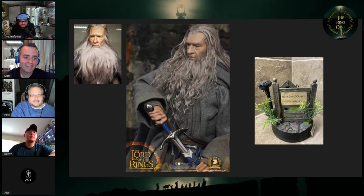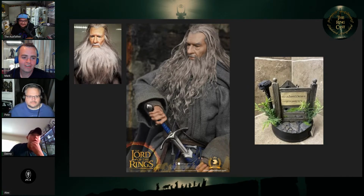Do you know what's funny? In that top left corner, he looks more like Bayon than Bayon, Gandalf. How dare you. It's funny because it actually makes me want a couple of the dwarves. They did a great job on Thorin, but there's no way they're gonna do the others. Thorin's on Big Bad Toy Store. Yeah, he's a great figure. I've got him. Mark is like, I'm about to go buy it right now.